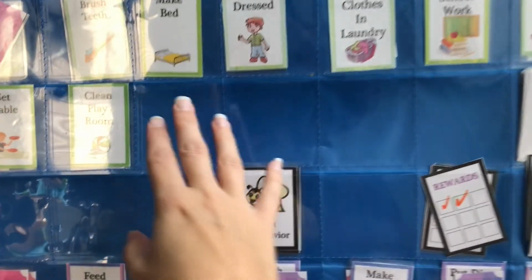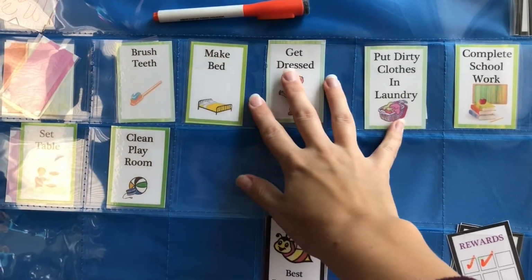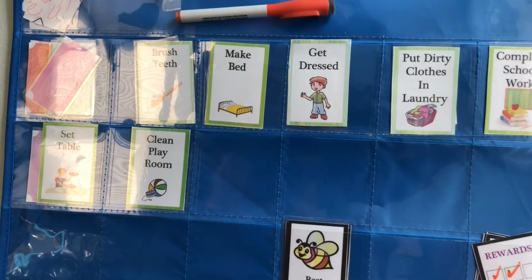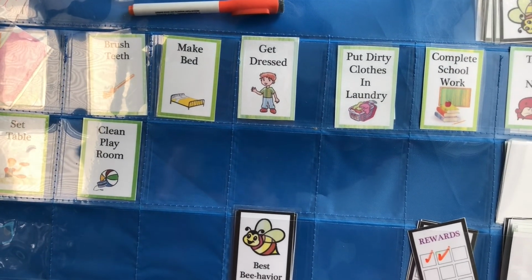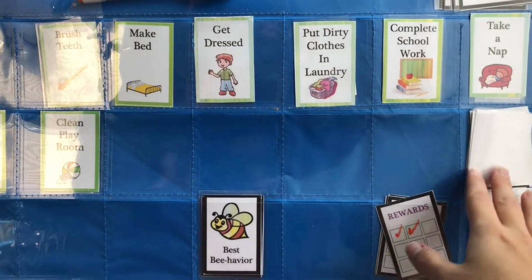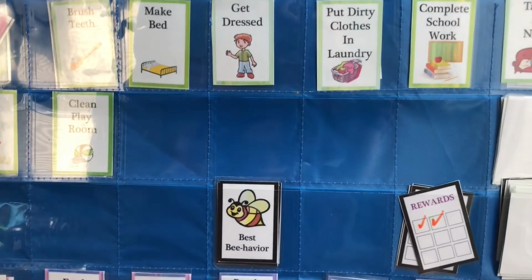So when they get older, this will look different. I probably will not have some of these things up here. These will just be things they're expected to do. And chores will be more like, you know, help wash the windows, clean off the counter, load the dishwasher, mow when they're quite a bit older, all those kinds of things. And so I guess this is just really me gradually getting them in there.